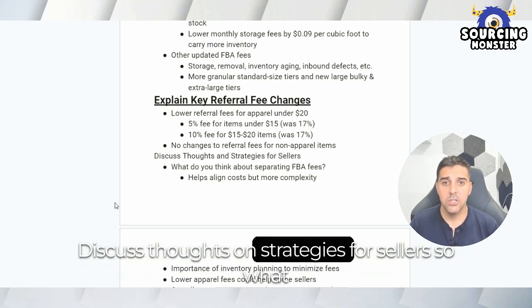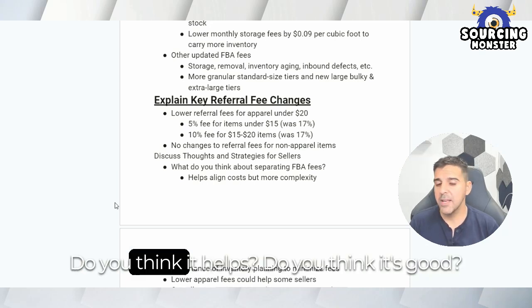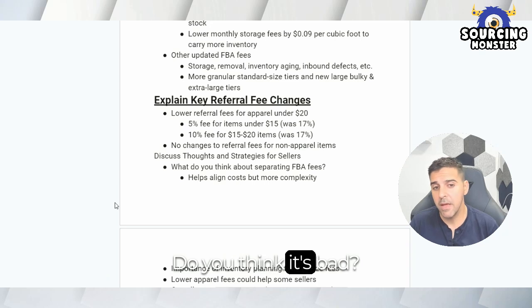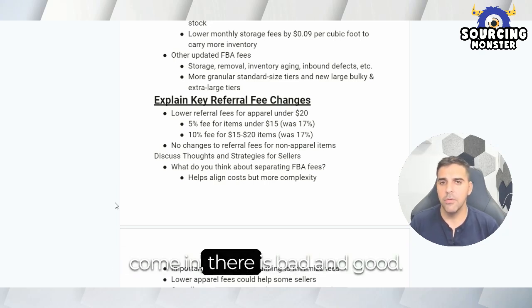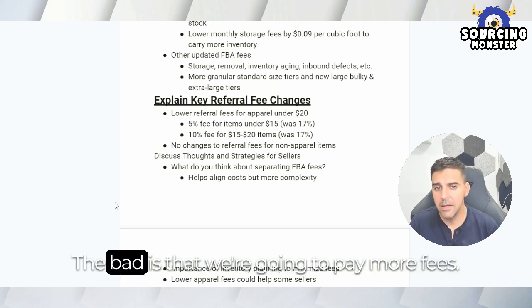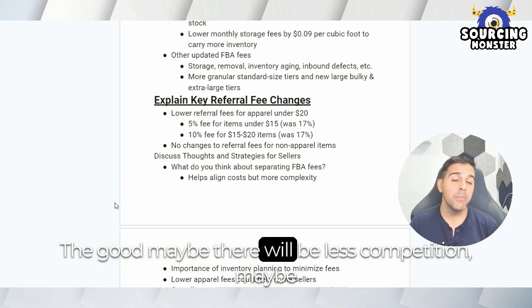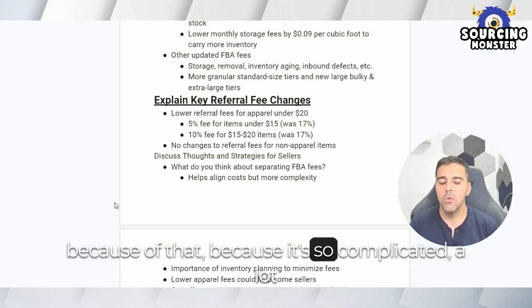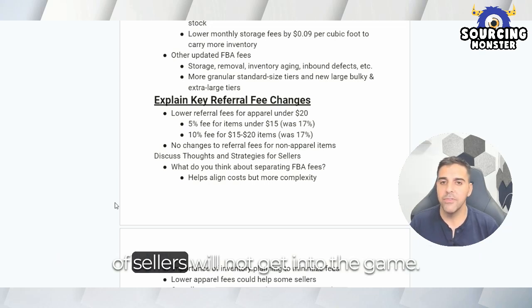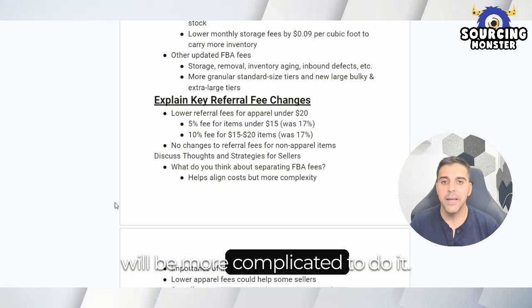Discuss thoughts on strategies for sellers. So what do you think about separating the FBA fees? Do you think it helps? Do you think it's good? Do you think it's bad? I think that with every change that comes in, there is bad and good. The bad is that we're going to pay more fees. The good, maybe, is that there will be less competition. Maybe because it's so complicated, a lot of sellers will not get into the game. It will hurt more people, and it will be more complicated to do it.